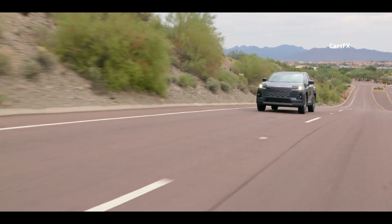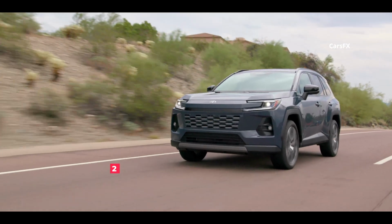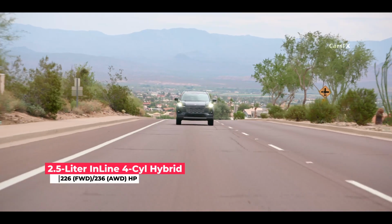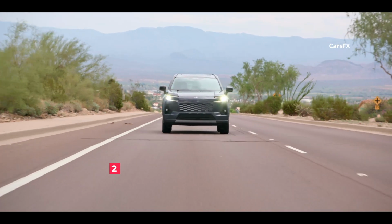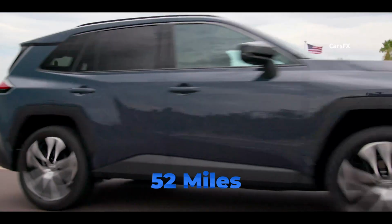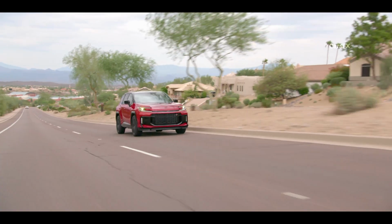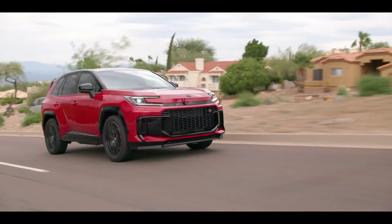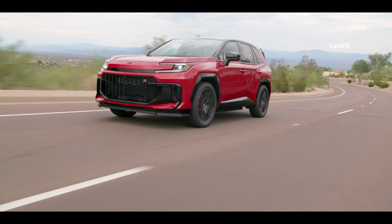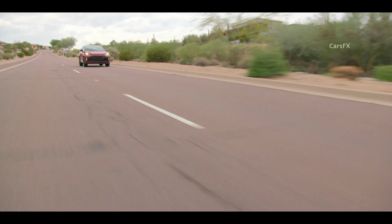When it comes to on-road performance, every 2026 Toyota RAV4 is now electrified. The standard powertrain is a 4-cylinder hybrid, producing 226 horsepower with front-wheel drive or 236 horsepower with all-wheel drive. The plug-in hybrid delivers 320 horsepower, and a limited trim offers up to 52 miles of electric-only range. If you've driven a Toyota hybrid before, you know this powertrain isn't flawless. Even with further tweaks with the RAV4, like a new rear motor for all-wheel drive models, the powertrain still feels a bit rough. The engine is loud at startup and can get noisy on the highway if you are pushing it hard, which you might need to do on steeper roads, but it gets the job done.